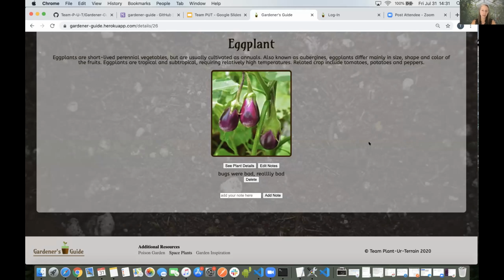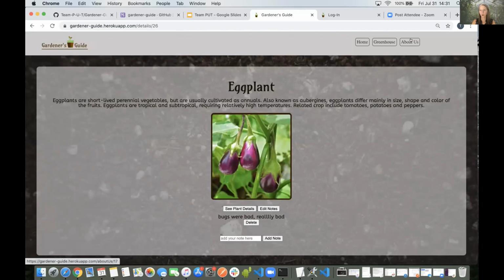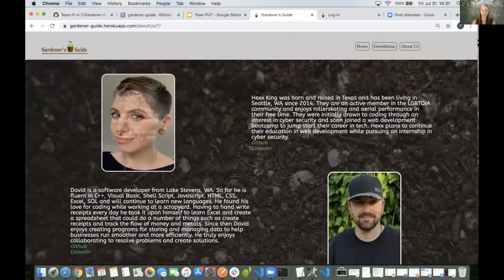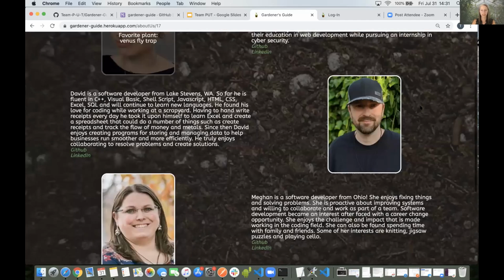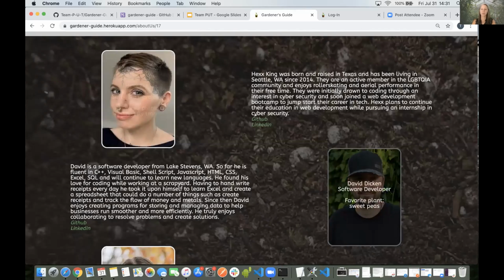With each plant that they choose to add to their greenhouse, they can add their specific notes, which will persist throughout use. And there's just a couple other things we want to show you. Of course, we have an About Us page where we see our super awesome developers here, a little bit more information about them, fun fact, favorite plant, and a couple links to contact them and to see their other projects and such.